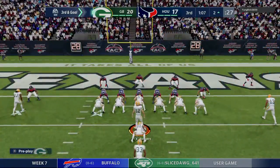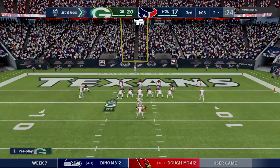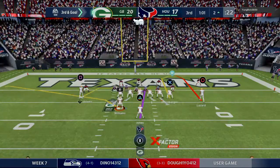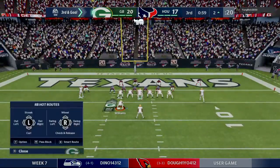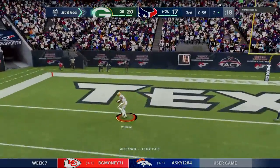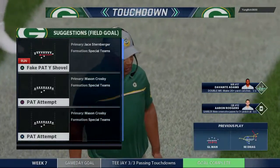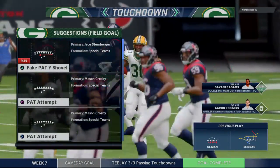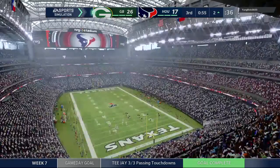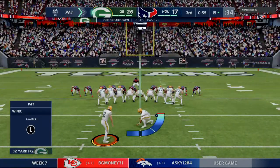Big play coming here. It's 3rd and goal. Now it's Rodgers. And he's going to take it in. Touchdown, Packers. Jamal Williams. His 3rd touchdown now on the year. And the Packers add 6 to their lead.